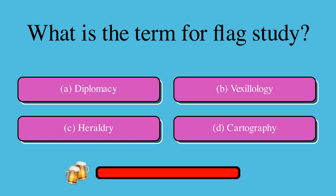What is the term for flag study? Is it A, diplomacy, B, vexillology, C, heraldry, or D, cartography? The correct answer is B, vexillology.